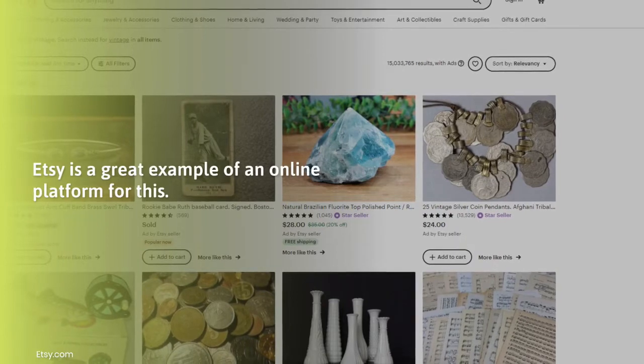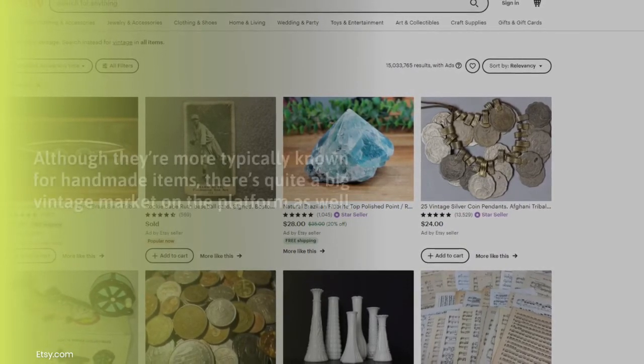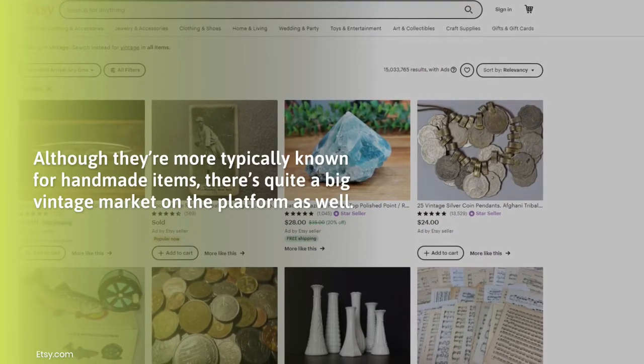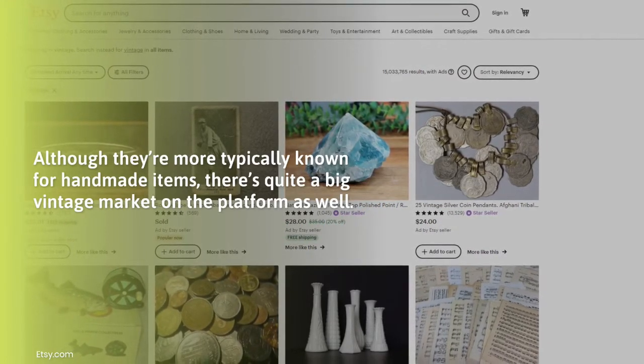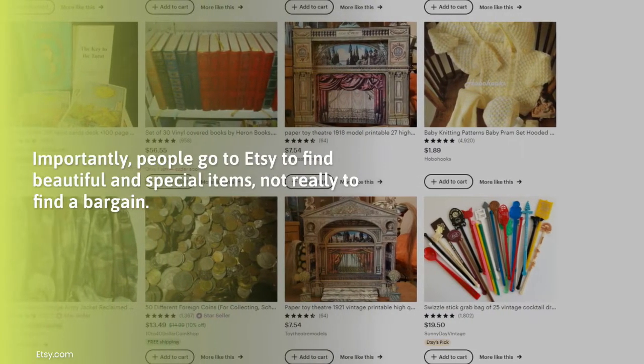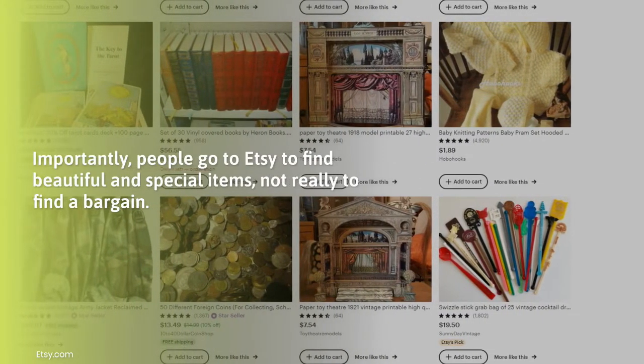Etsy is a great example of an online platform for this. Although they're more typically known for handmade items, there's quite a big vintage market on the platform as well. Importantly, people go to Etsy to find beautiful and special items, not really to find a bargain.